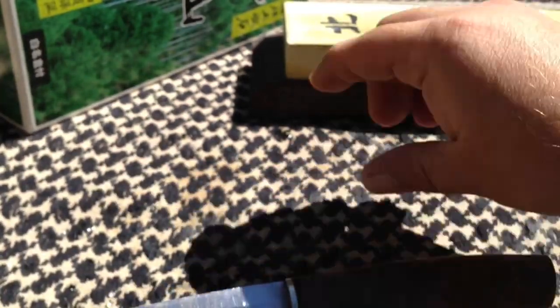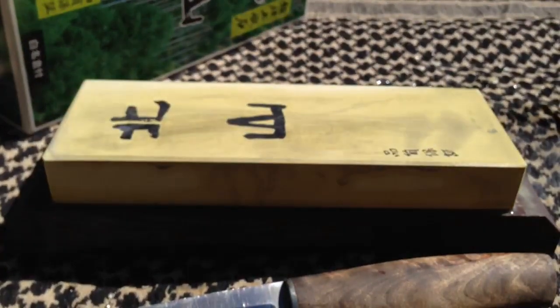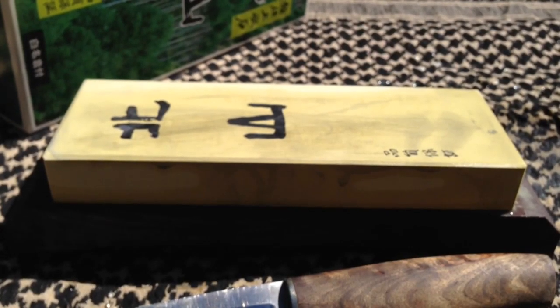So guys, very impressed. I highly recommend this stone. I'm going to continue using it, and definitely will be picking up some more stuff from Korin.